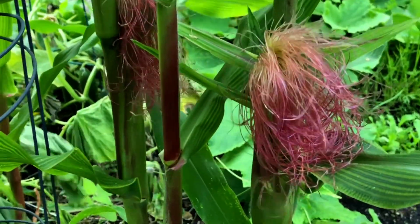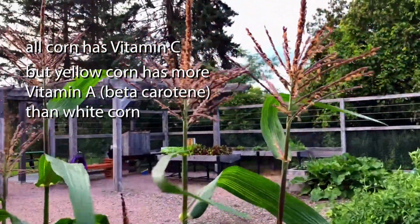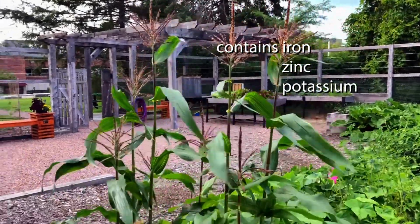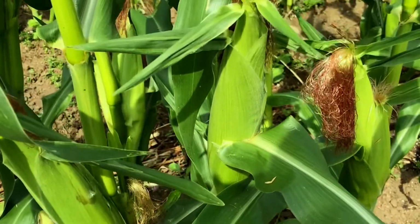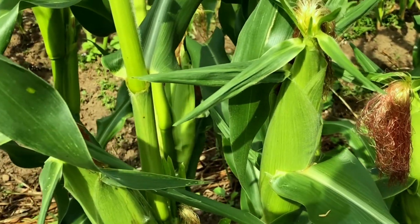All corn is a good source of vitamin C, but the yellow varieties have more vitamin A as beta-carotene, as well as other carotenoids. So corn also has some iron, zinc, potassium, magnesium, and phosphorus. And it has about 3 grams of protein in an ear, or a half a cup is about the same as an ear, and about 2 grams of fiber in an ear and 20 grams of carbohydrate.